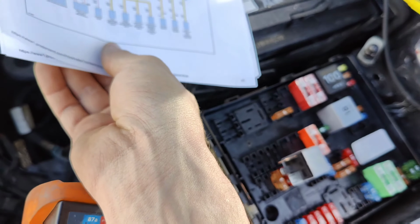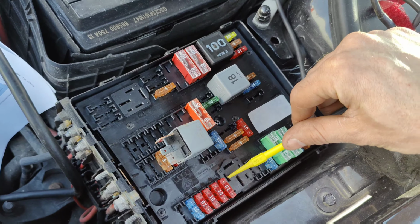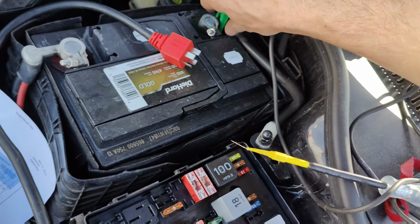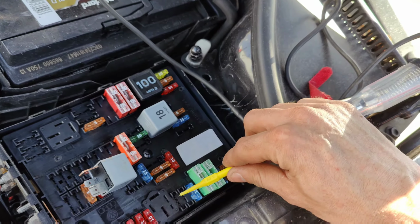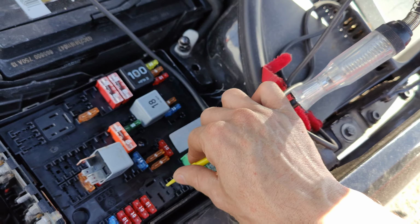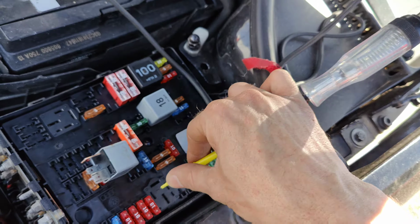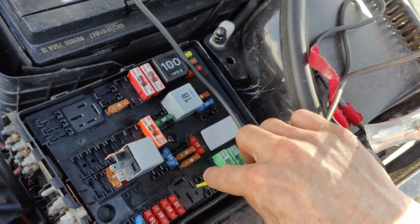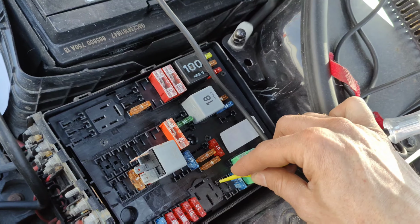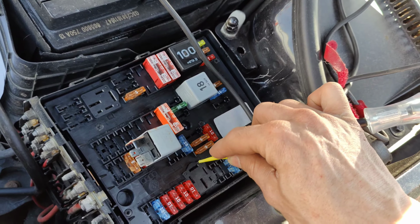So let's see why this isn't being turned on. We should have power and ground on this relay on one of these. Nothing there. Nothing there. Nothing there. Let's go over to power. So this should test our ground. That ground. So we have nothing. No control at all. This is such a problem.